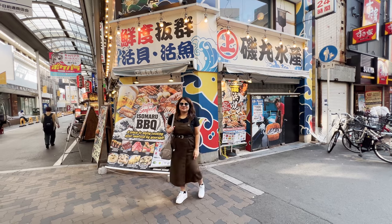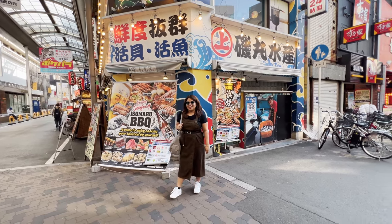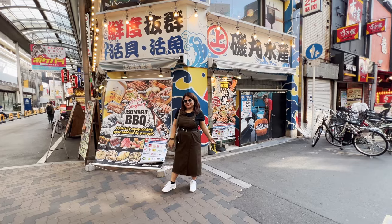Let's eat. Sarap. Sobrang cheesy. So, tapos na kami kumain ng breakfast and we're going to Namba Station to get our Amazing Pass. So, let's go!